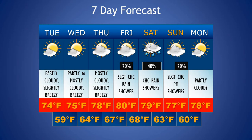And looking at the extended forecast here, we'll see similar days as we move through Wednesday and Thursday. Slightly more in the way of cloud cover on Wednesday, and even more so mostly cloudy as we move through the day on Thursday, but slightly breezy through those days, seeing a similar high around 75 for our Wednesday, and we'll see a high slightly warmer around 78 for the day on Thursday.